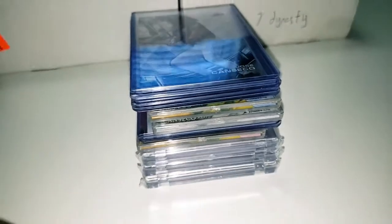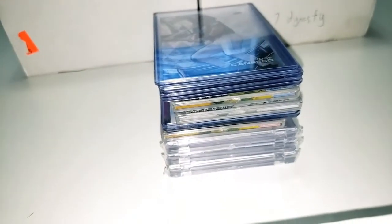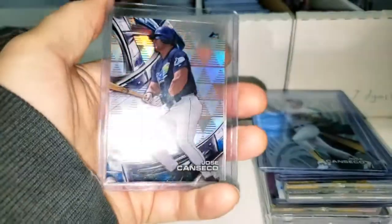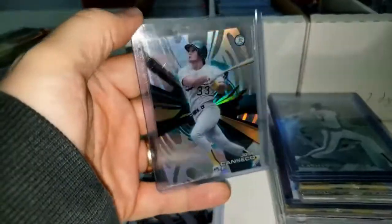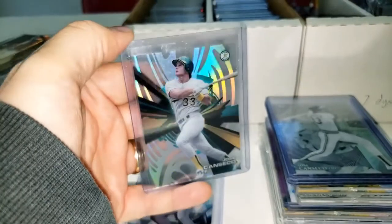So I like Topps Tech, but not all of them. So I wanted to show off some of them that I decided to keep. This is, I think, a pyramid version. This is one of the rarer versions of 2016. 2015 is a blade version here.